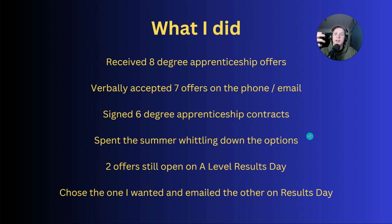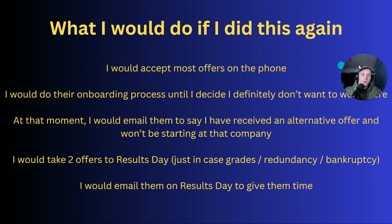On A-level results day, I had 2 offers still open. And basically on A-level results day, I chose the one I wanted. It was 2 completely different industries. I chose the one I wanted, and I emailed the other one on results day to say, I've got an alternative offer. Won't be working there. So that's what I did. Factual.